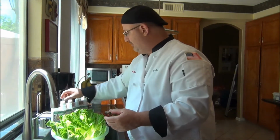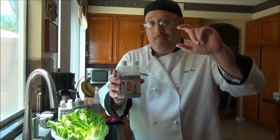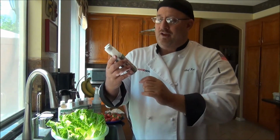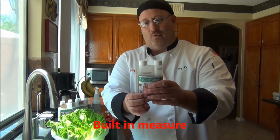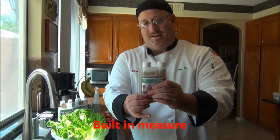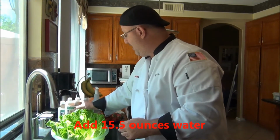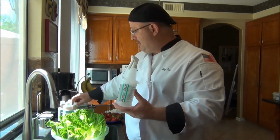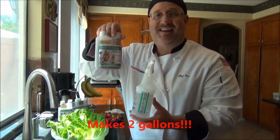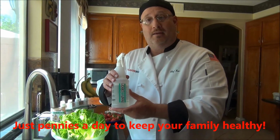I'll tell you how easy it is to use. We came out with a package that you go to the store, you buy those little ones for about $4. We put this into a pint-sized container. Easy measurement. Look at this. We're only going to use a ½ ounce. So all you do is squeeze it in till it gets up to a ½ ounce. Boom, boom, boom. I pour this into one of my containers, fill it with water. This little container here makes 2 gallons. It's pennies a day to keep your family healthy.